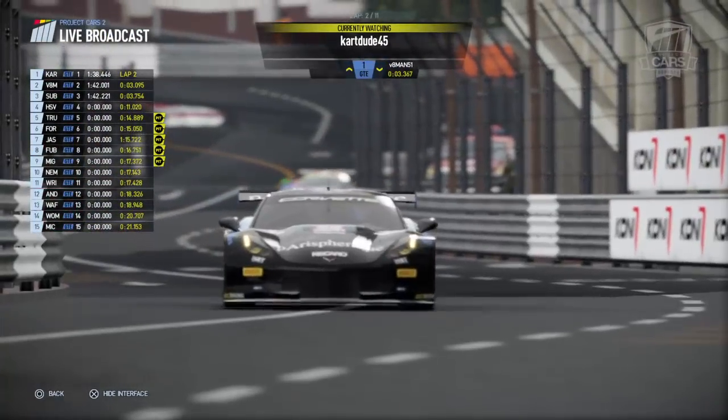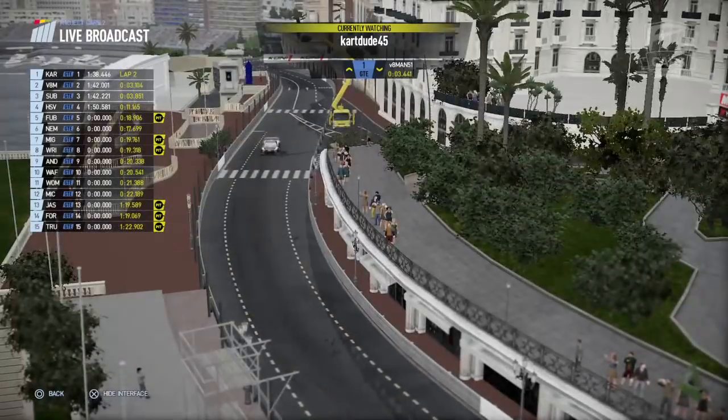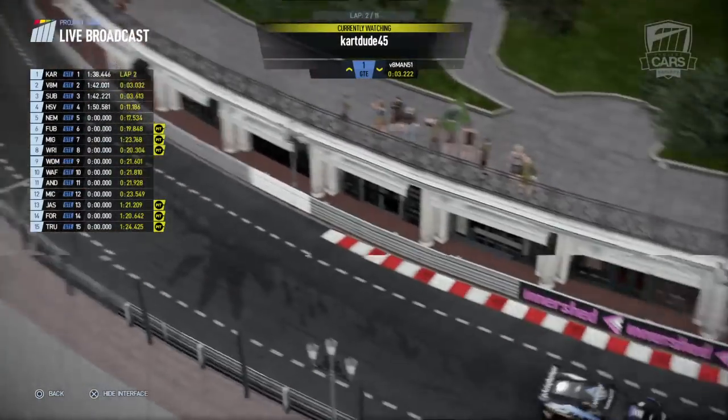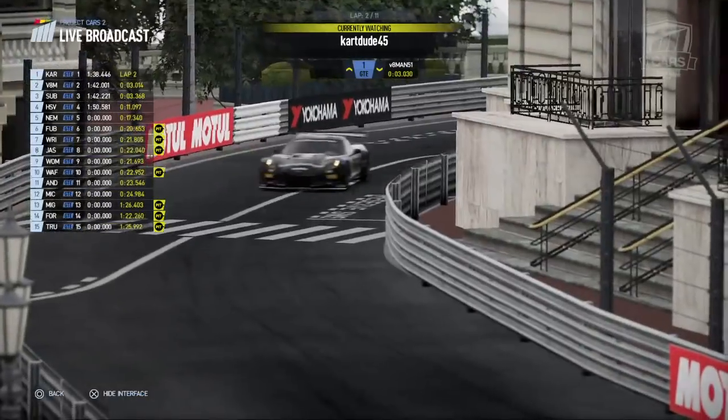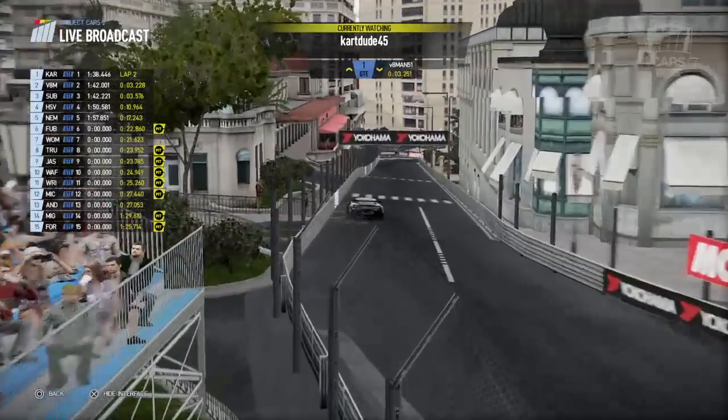But Cart Dude is in the lead and he's not going to stop. He's pulled about 3 seconds out on V8 Man, who is now up to P2. He'll be pretty happy with that. And Sub GT in 3rd, so he must have got through the carnage, picked his way through.